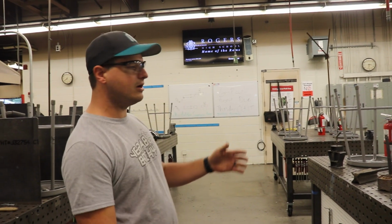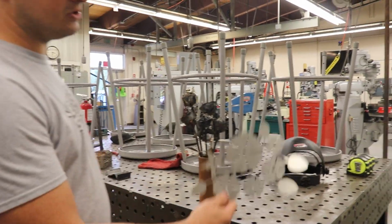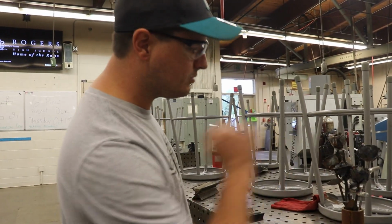Some of the things that we make here in the shop throughout the school year: we start with a plate kind of like this, just a flat plate. We make these metal roses. These are some of the better ones. Perhaps one you'll make someday will be on display here in my vase.